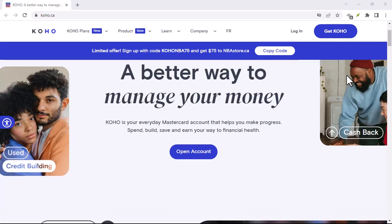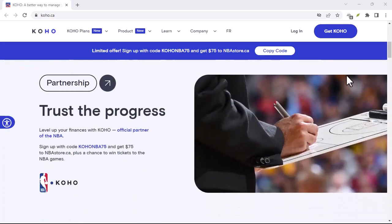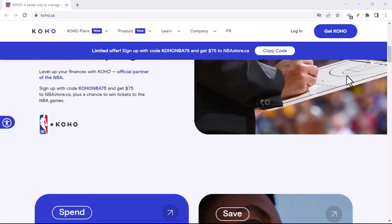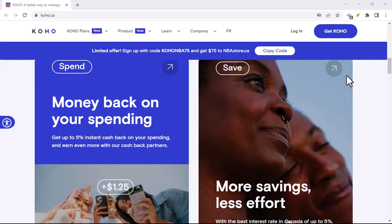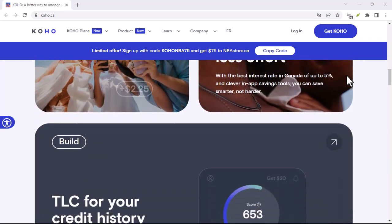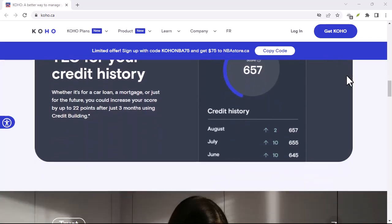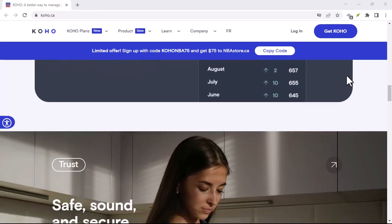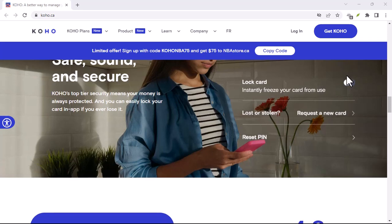Now, when you sign up for a Koho account, you have access to a few different features. Spendable, this is like your regular checking account. You can use your Koho card to make purchases, and your money sits there, ready to be spent. Roundups, this is a cool feature where Koho rounds up your purchases to the nearest dollar and stashes the difference into your savings. It's a sneaky way to save without even thinking about it.